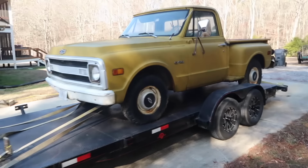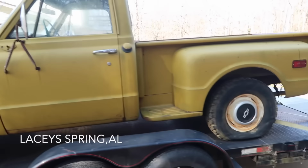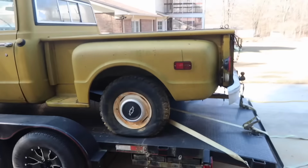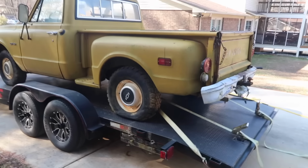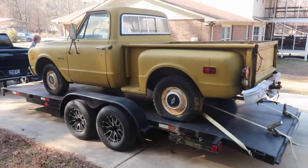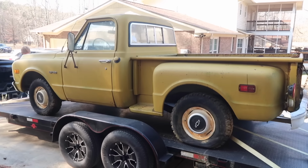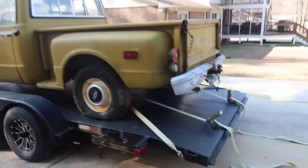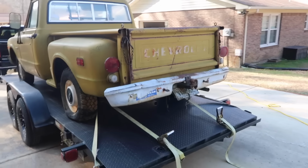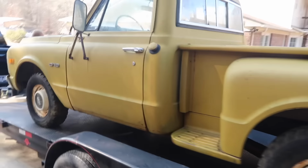All right, here we go. A '71, family owned. She is clean, perfect patina. We're getting her loaded up right now. She's coming back home to Tennessee. We'll talk more about it later, but this is it. Just perfect patina on this thing. All original paint. Such a good looking truck.